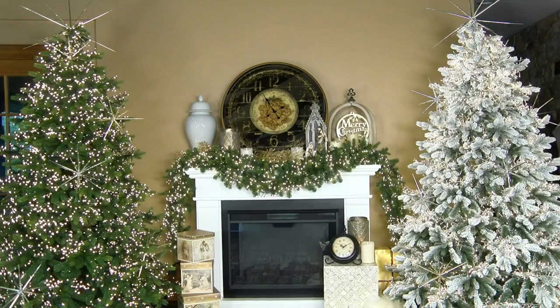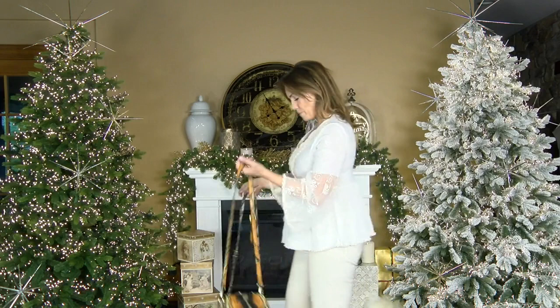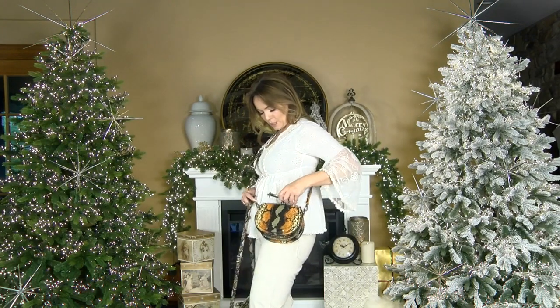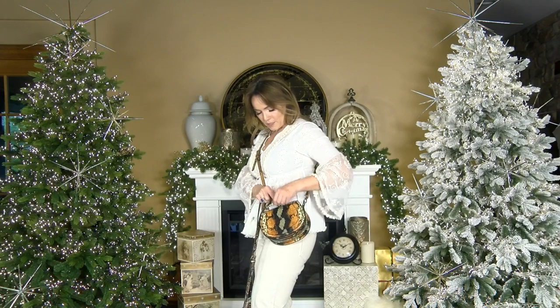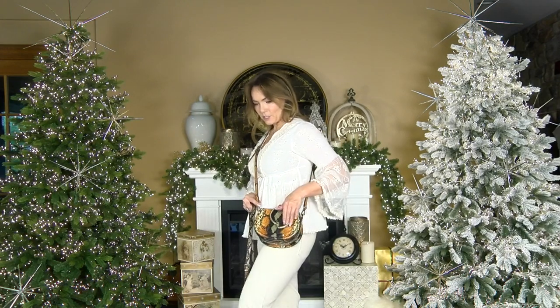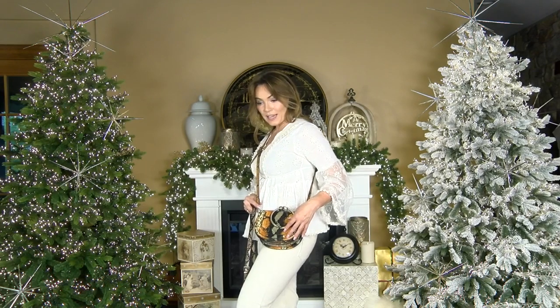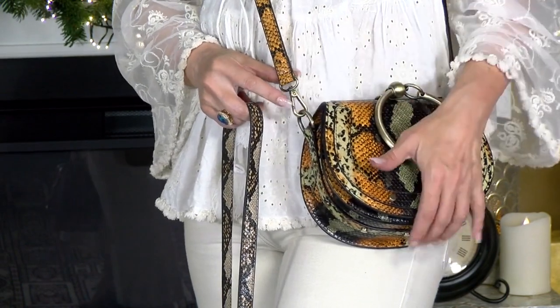Also, speaking of bags, wait for it because this is super cute. This bag can go crossbody. Hold on, I got it off center. So this bag can go crossbody, and this is actually going to be a bracelet bag. So it actually has a bracelet that works as a handle on the front, and it has the long strap so you can go crossbody.